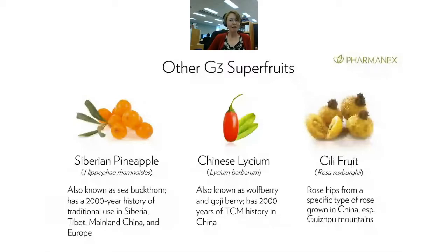Let's touch briefly on the other three fruits in G3. The Siberian pineapple is also known as sea buckthorn. It has a long history of use throughout Asia and Europe. It's actually native to specific parts of Europe. And the berries are rich in vitamins and are also a source of fatty acids similar to the GAC. In fact, sea buckthorn oil is used both internally and topically for a variety of different things.